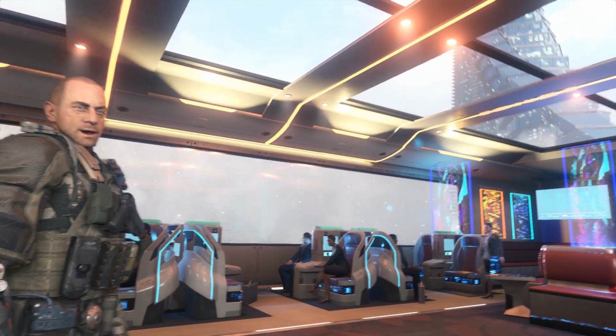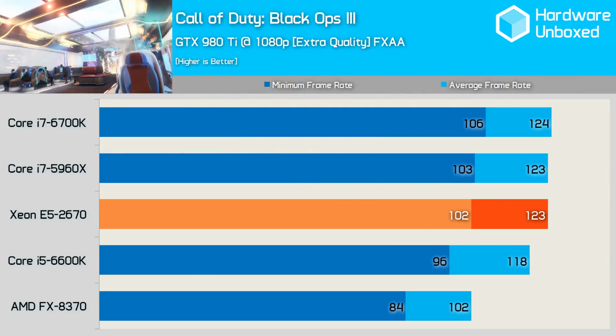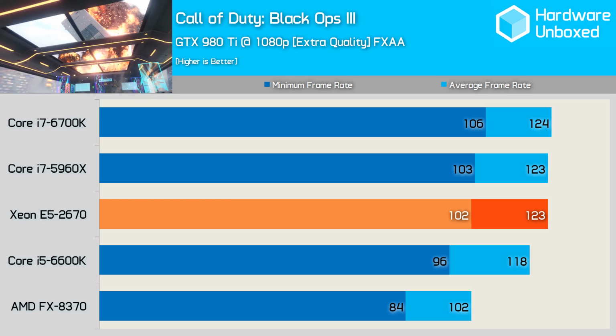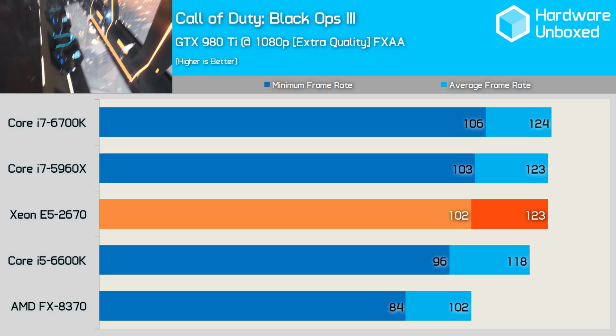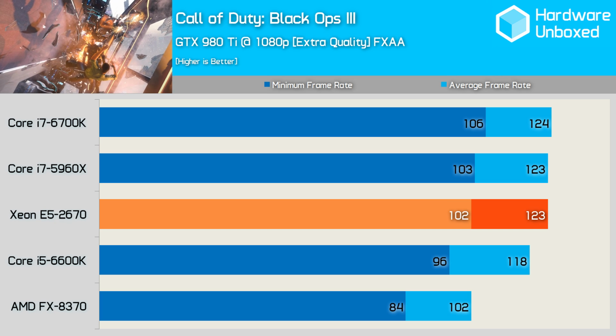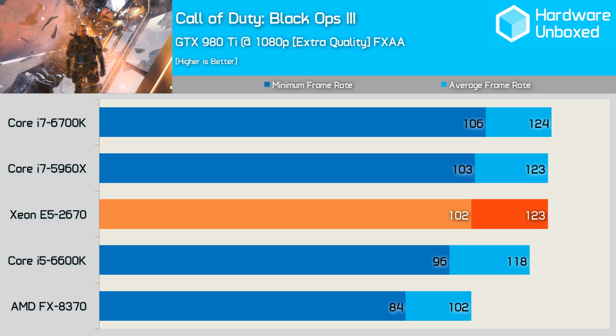salt. Finally, we have Call of Duty Black Ops 3, and here the E5-2670 performed very well, getting the most out of the GeForce GTX 980 Ti graphics card. With an average of 123 FPS, the E5-2670 was faster than the Core i5-6600K, and much faster than the FX8370.